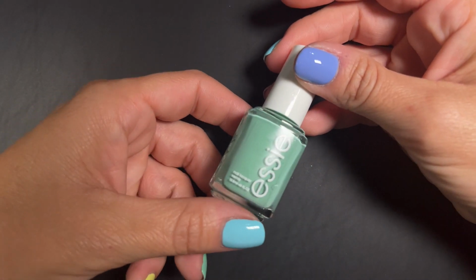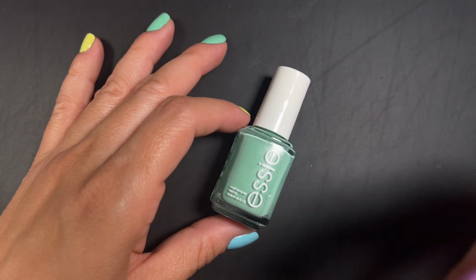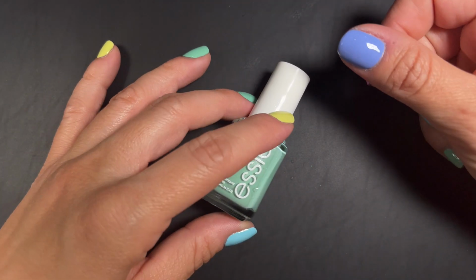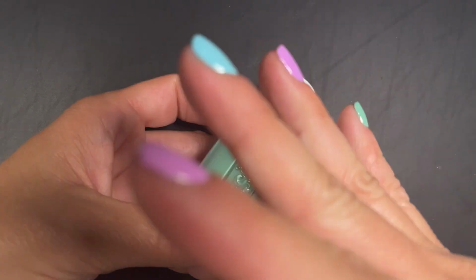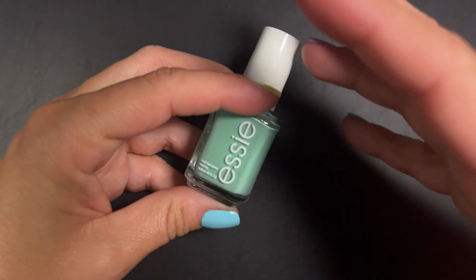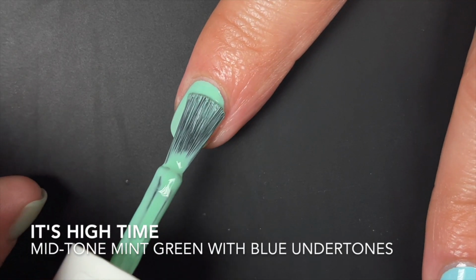Up next, we have It's High Time. And I have to say, when I first saw this, it gave me First Timer vibes. If you guys are familiar with First Timer by Essie, you will know what I mean. However, I don't have First Timer anymore. Mine just gave out, so I couldn't do a comparison. I have the feeling the First Timer might be a bit darker, but anyways, this one, another joyful, gorgeous, fantastic formula.